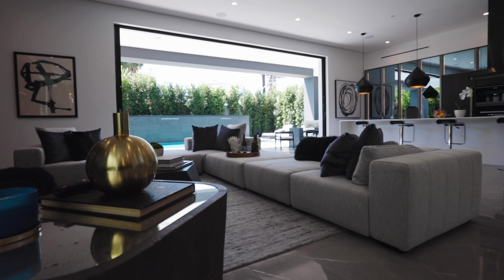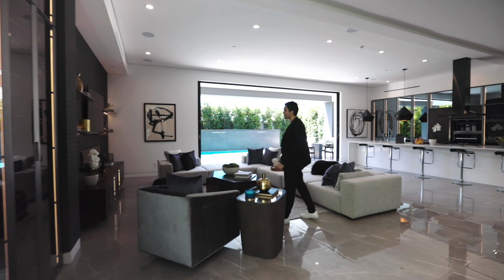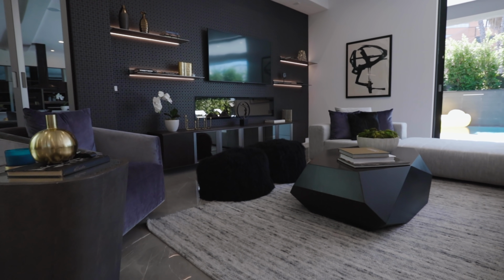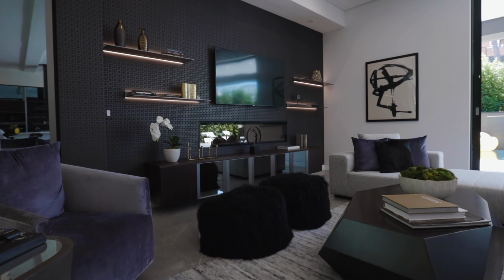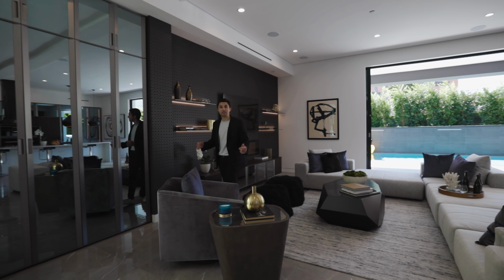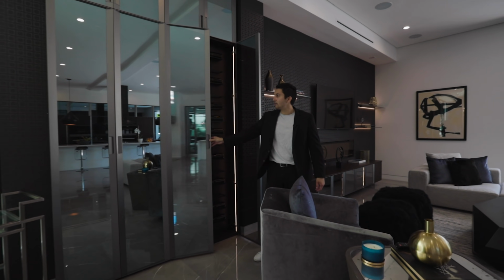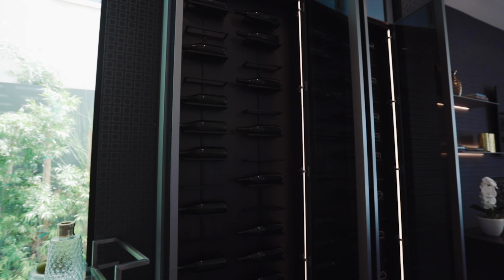As you see, it opens right up to the formal living room, with plenty of space to just hang out, lounge around, flat screen TV up on the wall, lots of floating shelf space with unique lights right behind it. We've got that same black textured wall that we saw in the powder room, giving it a nice touch in here. And this is your wine rack. Can fit up to 56 bottles of wine, hidden with those same mirror doors that you saw in the closet spaces.